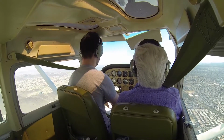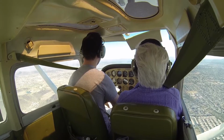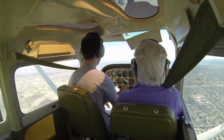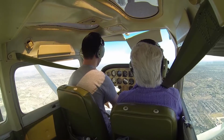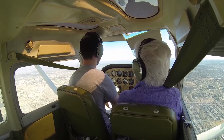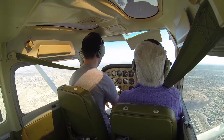Translate 309, thanks for the help, contact ground, good day. Contact ground, good day, translate 309. I don't know what it is, landings are my favorite. I have this little picture that I bought years ago, and I just found it when I unloaded stuff from my garage. And it's a little small one. Flying is the second greatest thrill to man. Landing is the first. That's good. I don't know. There's another one that takeoffs.